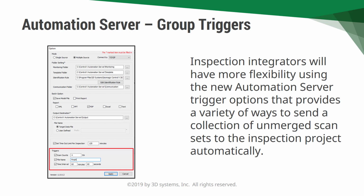Another area that we refreshed in CX is the automation server. So for those of you that haven't used our automation server before, the idea is the software will run in the background and watch a folder for data to hit. And as you see from the screenshot over here on the left-hand side, you can monitor a certain folder and then you can set a bunch of characteristics. And the software will automatically grab scans and inspect them and output them with all the different settings of Control X to a certain location.